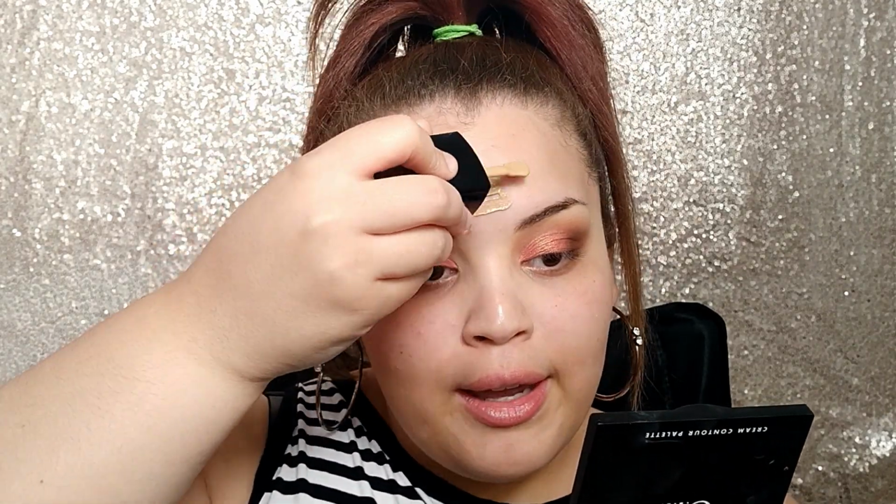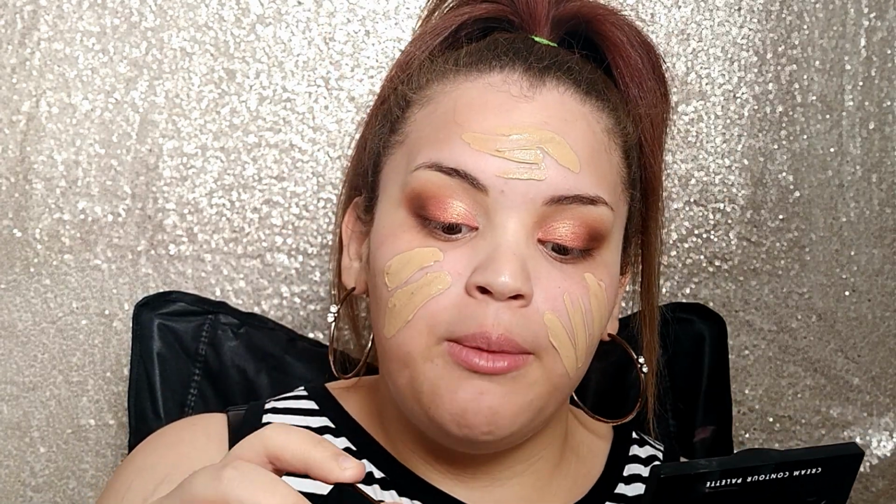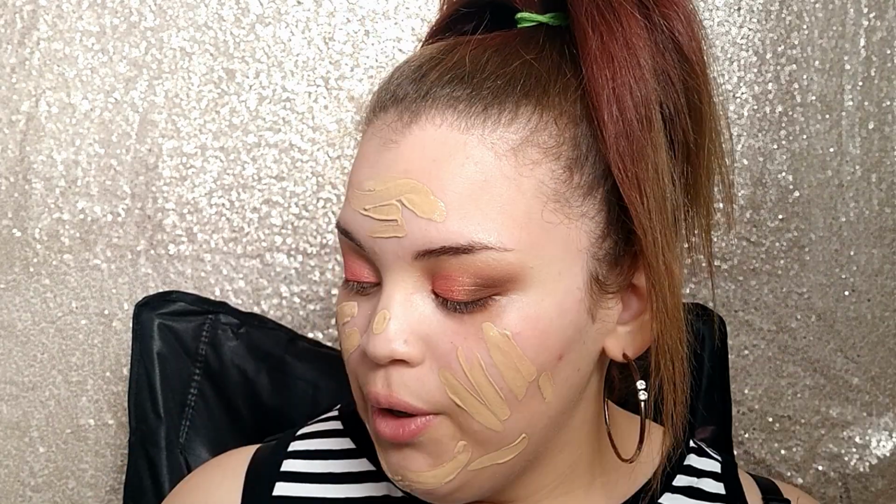As I said earlier, I'm going to be using the Wet n Wild Photo Focus foundation. This is in the shade Golden Beige. This has been my go-to. So I'm just going to apply this everywhere. This is a medium coverage foundation. It's definitely buildable. I want to use the brush first.